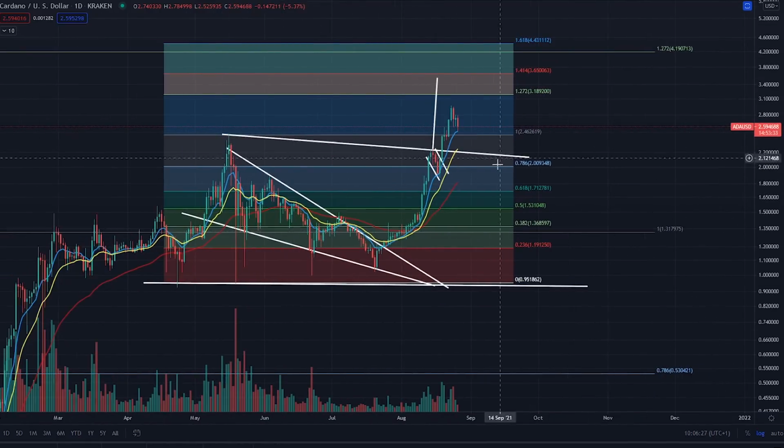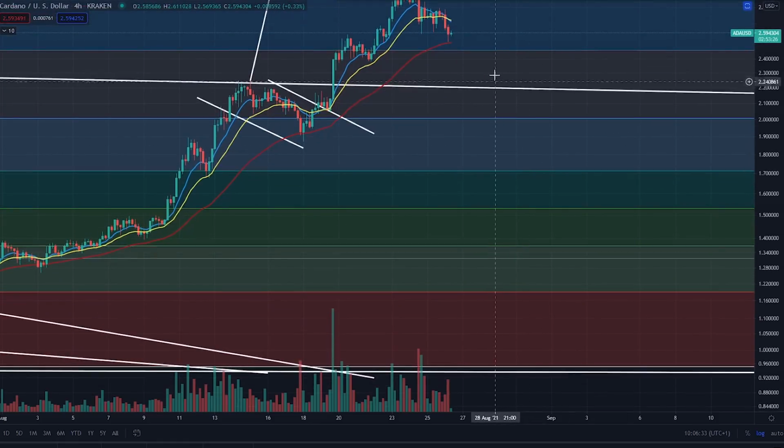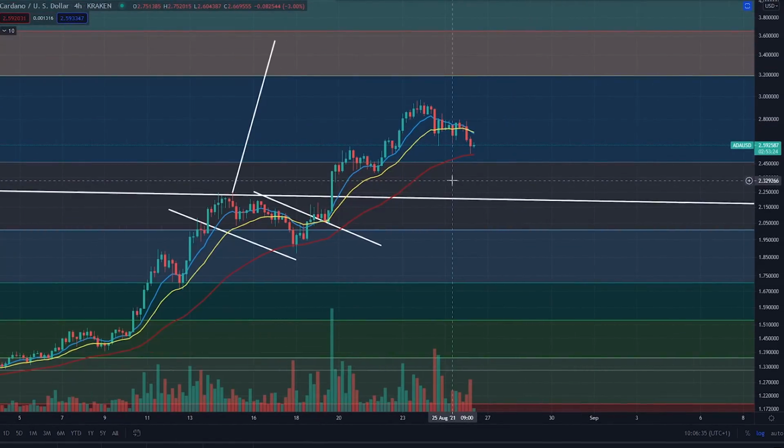So right now Cardano is having a retracement. I think on the 4-hourly time frame, if we take a look at that, it's had a beautiful little bounce off that 55 EMA, hasn't it, on the 4-hourly just there.